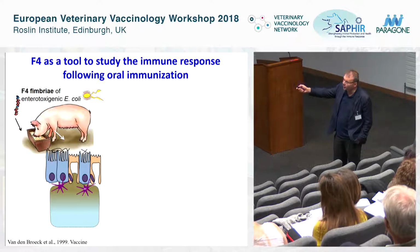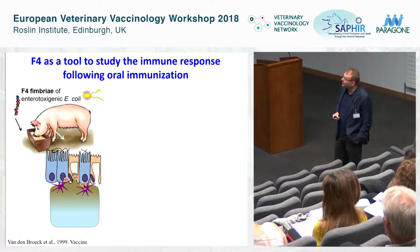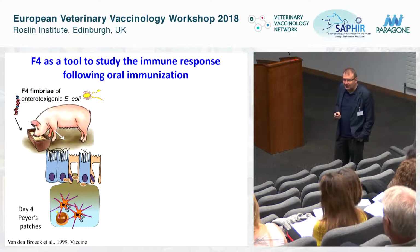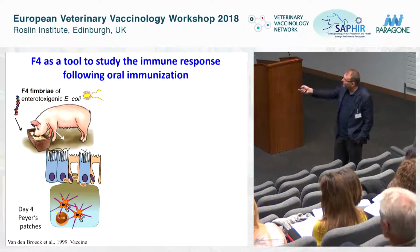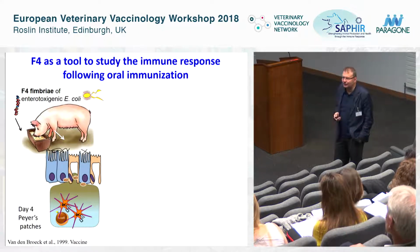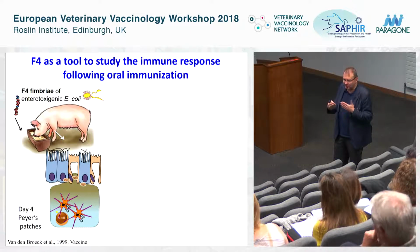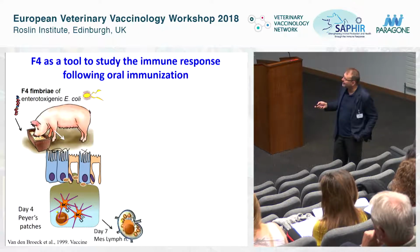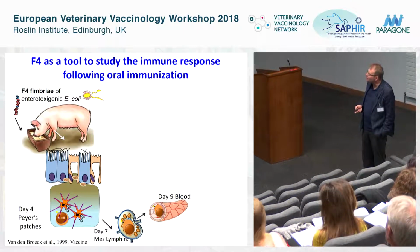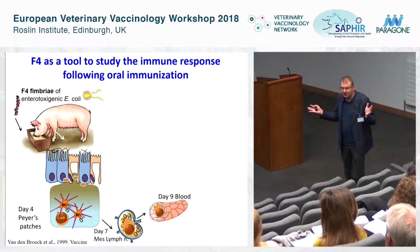So we gave these purified fimbria to the piglets, and we noticed that these piglets developed an immune response. So we afterwards showed that these fimbria are taken up, they interact with the epithelium, and they can be transported through the enterocytes and reach underlying tissue. They activate the B cells, and you can already see this 4 days after the administration in the Peyer's patch. You see IgM antibody-secreting cells that produce antibodies against the fimbria. And then after 7 days, they appeared in the mesenteric lymph nodes, and then they spread in the blood, these antibody-secreting cells.